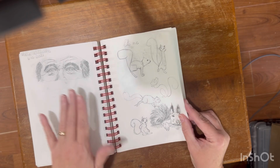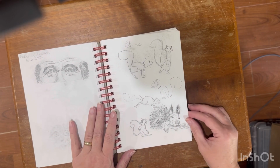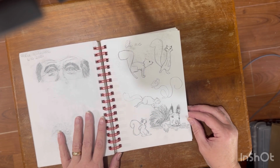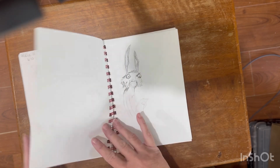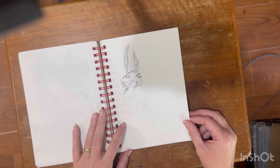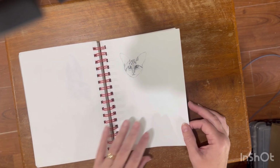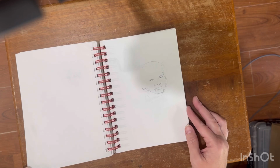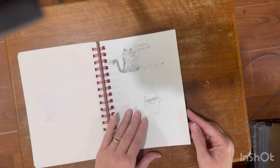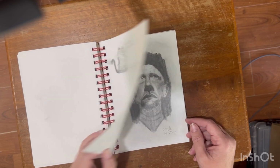So this was Robin Williams' eyes. Squirrels. I had started kind of doodling in this one back in 21, but I've had to practice to get even to make things noticeable. Pinterest inspired, just a guy.